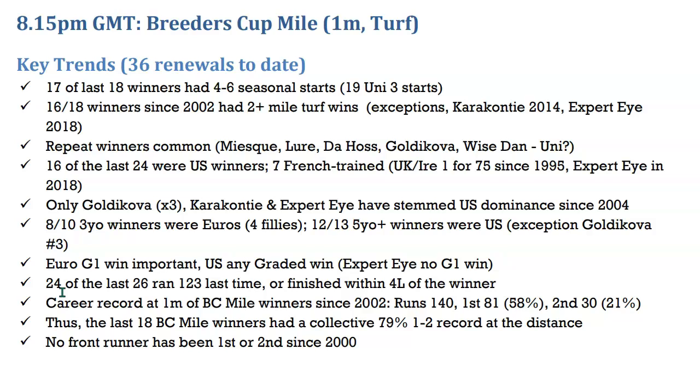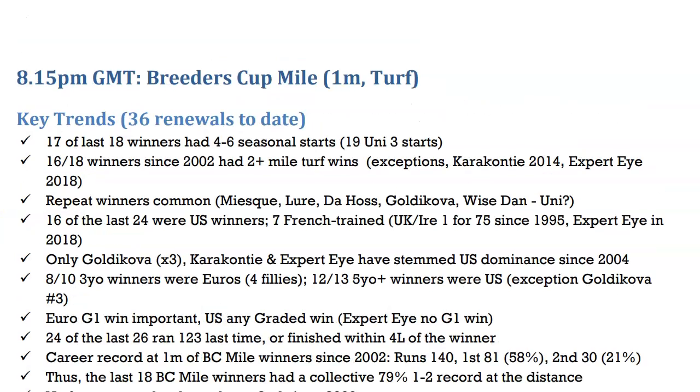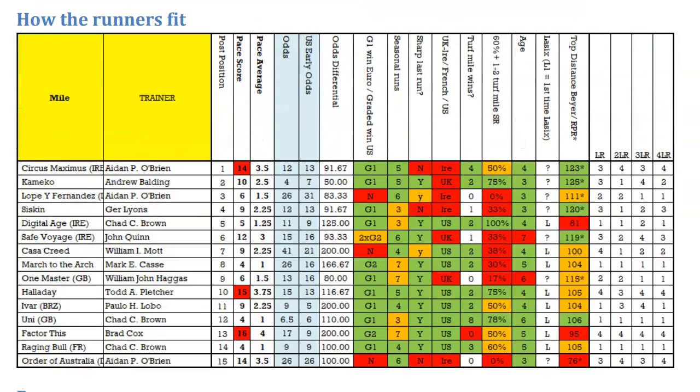So there have been a lot of fancied UK and Irish horses beaten in this race. The French have a pretty good record. Goldikova was a big factor in that, winning 3. But the US have a really strong record in the race, and they obviously are well represented again, if somewhat overlooked in the main by the UK bookmakers. That's good news. A front runner has never won this race in all of the runnings of it, and there are 3 in here. You can see the red numbers in the pace score column that look like they'll go forward. Factor This and Halliday are perennial pace pressers, drawn wide enough but should get across.